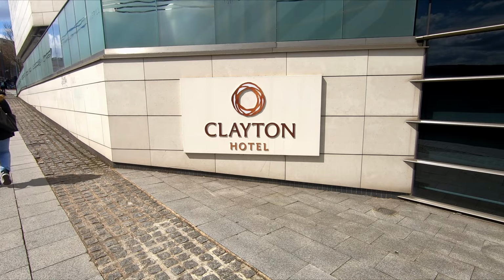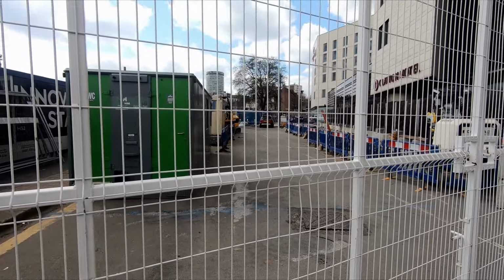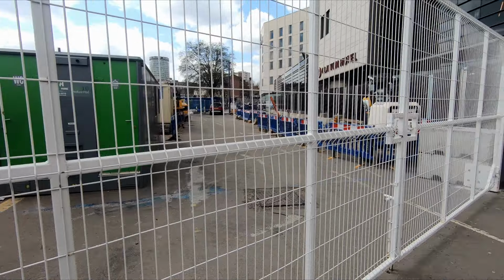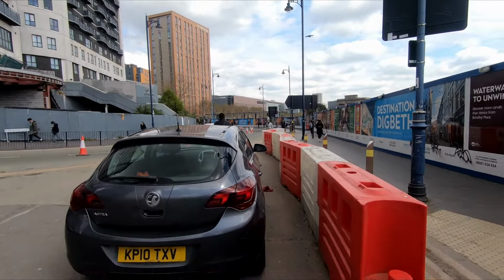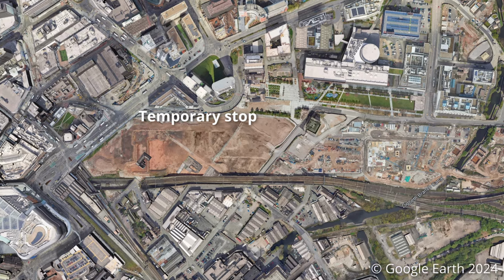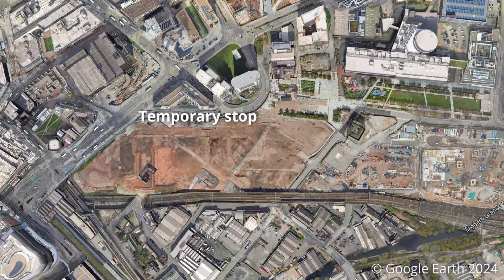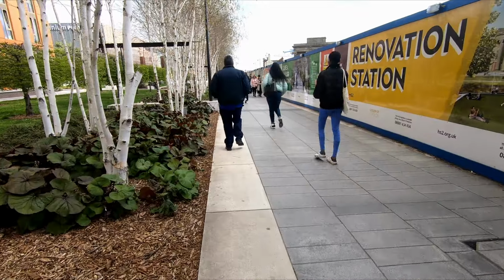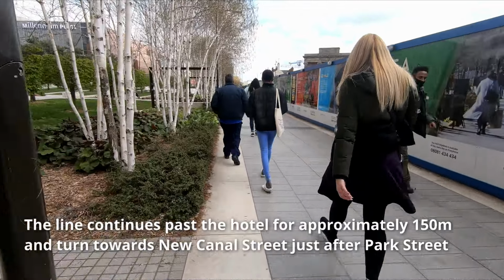In November last year, the West Midlands Combined Authority agreed to fund an £18 million temporary terminus, which will include the installation of a crossover to allow trams to switch tracks to head back west. The temporary terminus will allow the line to open before 2027, possibly towards the end of 2025 or beginning of 2026. From the hotel, the line takes a sharp 90-degree turn to head towards New Canal Street.